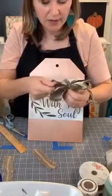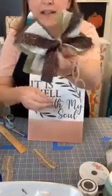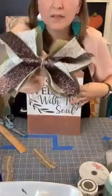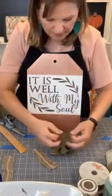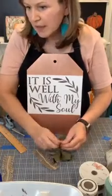I make adjustments as I go. Now I have to trim my brown because it's not the right length. I think I like it better without the pearl, you guys. I like it better with just the brown in the front. But I would love to hear what you think. I think it makes the metallic brown show up better.